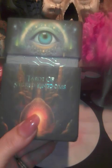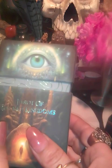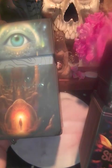The next 2 decks that I'm doing are like an off-brand, but they are the most wonderful, beautiful decks I've ever seen. Let's see if you can see this one, Tarot of Sacred Kingdom. This one has more of a rose petal feel to it, but look here at all that. That's throughout the entire deck. And this one is throughout the entire deck. And this one is the Tarot of the Shadow Realm. So this one is the Tarot of Sacred Kingdoms.